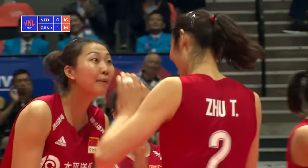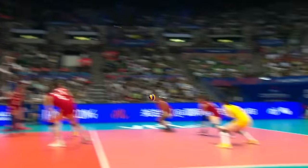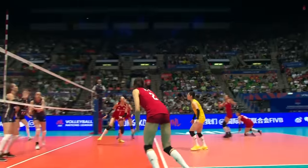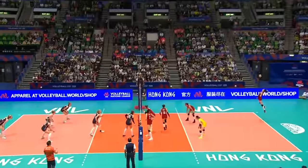What you want from your players, you know, if a player is tall, that's great. But if a player is tall and mobile, that's fantastic. If a player is tall, mobile, and has great ball control, that's the real deal. And Xu Ting has all of that. When you then factor in her mentality on court, the fact she can lead a team, it's priceless.